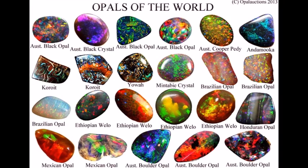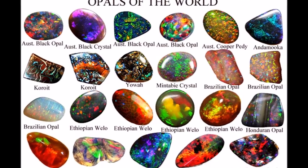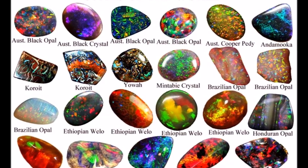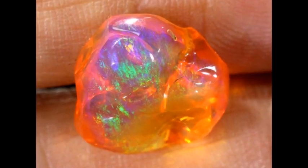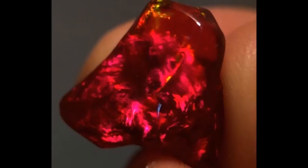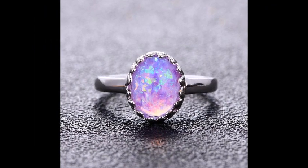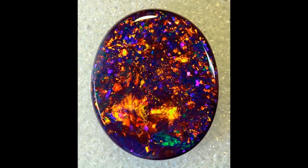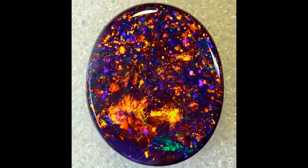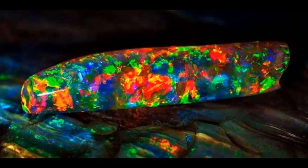Within the precious opal family, there are many different varieties of opal. Each has their unique color combinations and character traits. Opals can be found orange, yellow, red, green, blue, or purple. Black opals are considered one of the rarest gemstones, though they too can be a variety of dark colors.